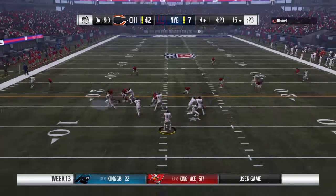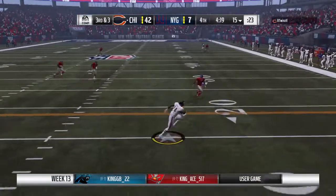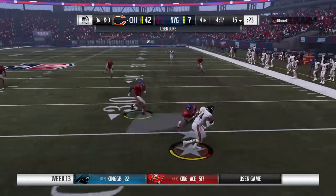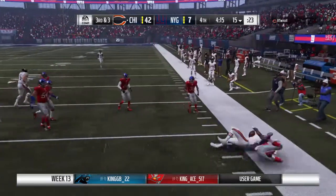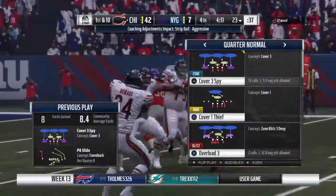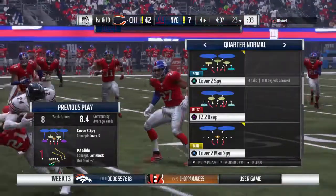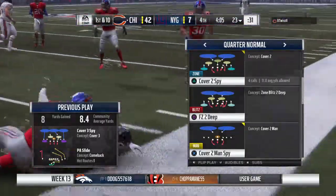Off the play fake. Knight dumps that off to his running back, Jordan Howard. Oh, and now he bowls him over. And that little deke, the juke move that we saw, able to give him the first down yardage before he's brought down. 8 yards on the pickup there, and it moves the sticks.